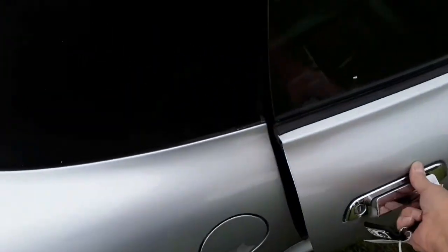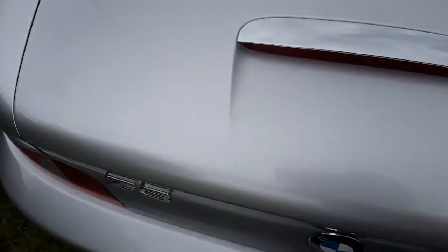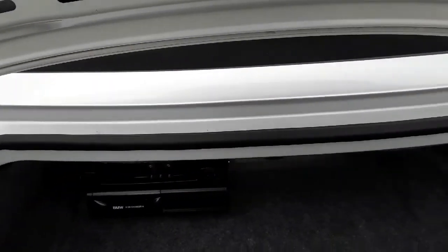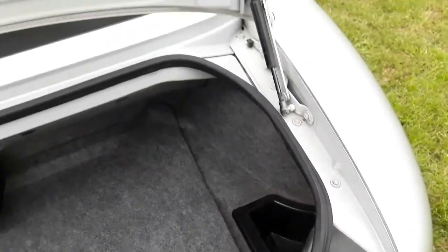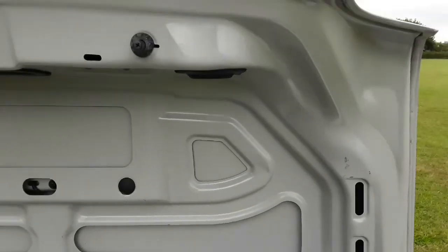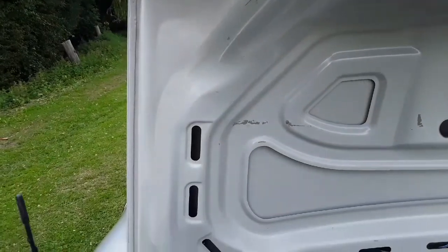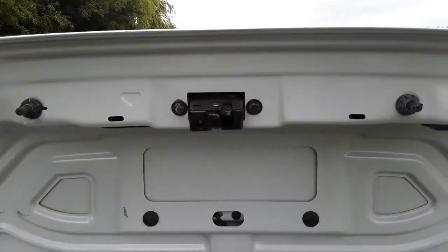Let's walk round the back to the other side. I think you saw that the driver's door opens and closes nicely. Right, let's have a quick look at the boot. Have a look around the boot surround. Excellent condition. Very clean in there. No corrosion. No dirt. And the boot lid top also in that original sort of pale grey primer finish that BMW's put on them. No issues there.